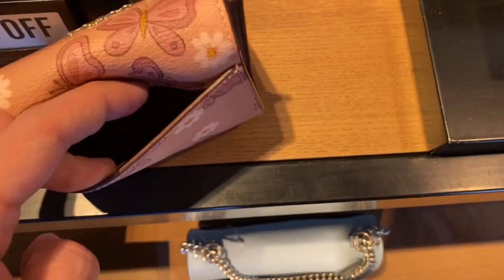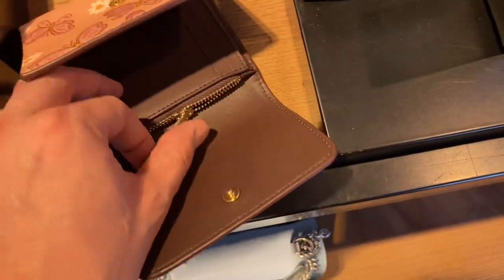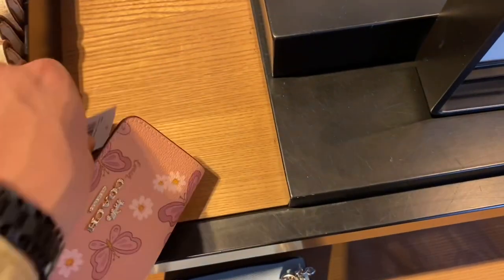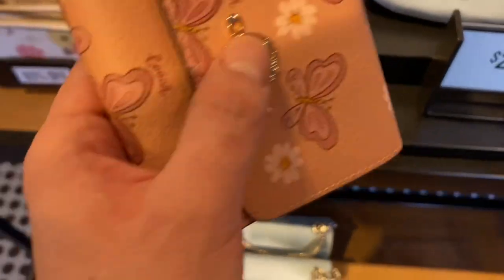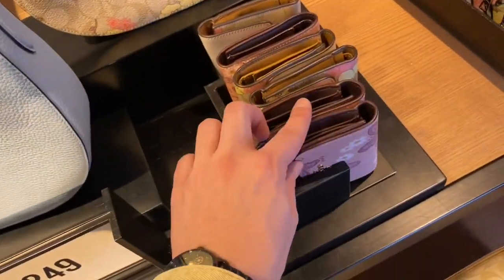Also, it doesn't help that most stores don't have proper lighting for filming and stuff. So, got it. No, that is definitely an ox blood color. $220 Canadian, 60% off, or is that 65? 60% off, okay. That's not bad.